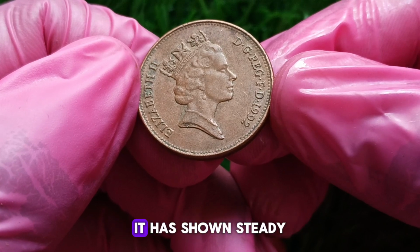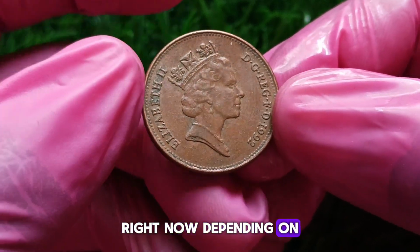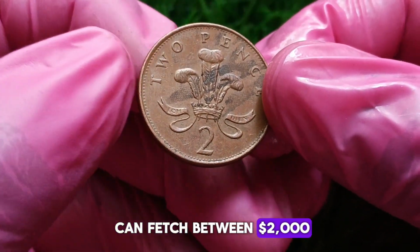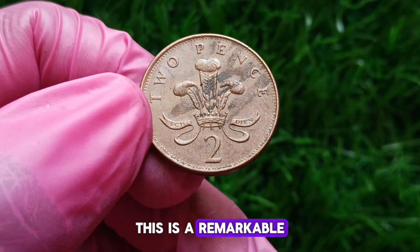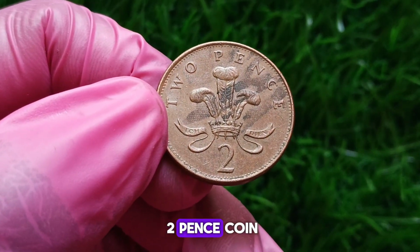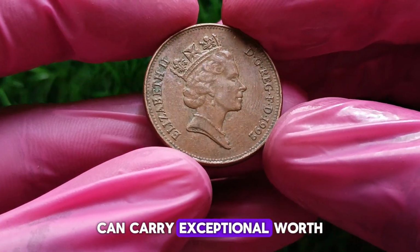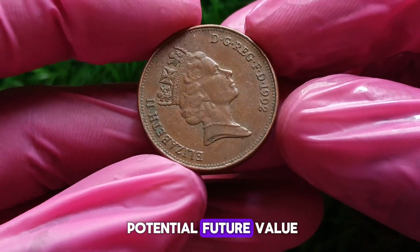Though the current value of this coin has yet to reach the heights of older, better-known rare coins, it has shown steady growth in the collector's market. Right now, depending on condition and demand, one of these coins can fetch between $2,000 and $4,000 in auctions and private sales. This is a remarkable figure for a simple 2 pence coin, proving that even the smallest denominations can carry exceptional worth. What makes this coin truly exciting is its potential future value.